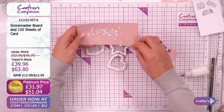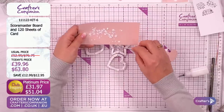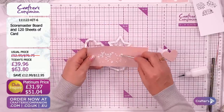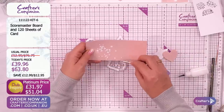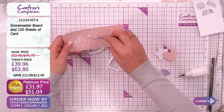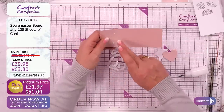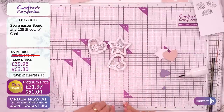I haven't taken the back off my shaker foam on purpose, because otherwise I find that as I'm adding my sequins, it attaches to some of the sequins. So I've left the backing on. We can just pop some in there, just trying to share them out. And because it's white and it's white on both sides, it doesn't matter which way they fall. I'm not having to spend ages turning them over. Oh, that's loads of sequins in there, isn't it?